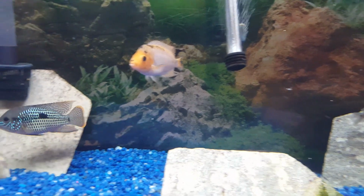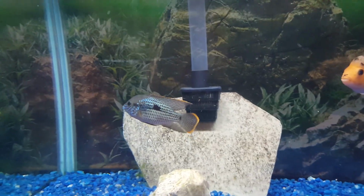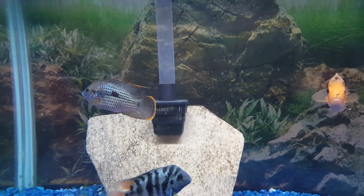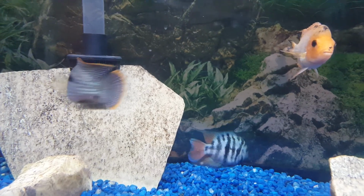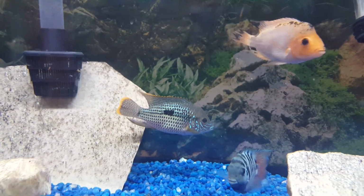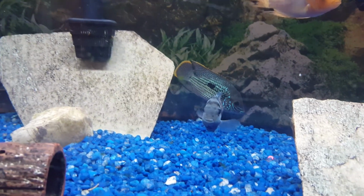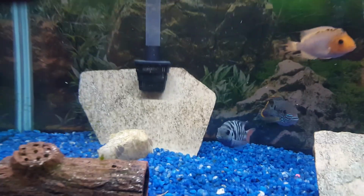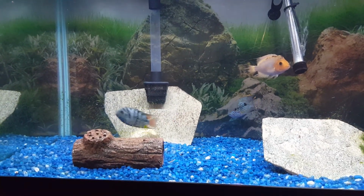Beautiful colors in that green terror, ain't it? Isn't it? Beautiful. Beautiful. That's a blue convict, if y'all ever seen one before. It's the first one I seen. He's got some pretty colors in it. Well, he's the most dominant fish in the tank. A blue convict is the most dominant fish in the tank.